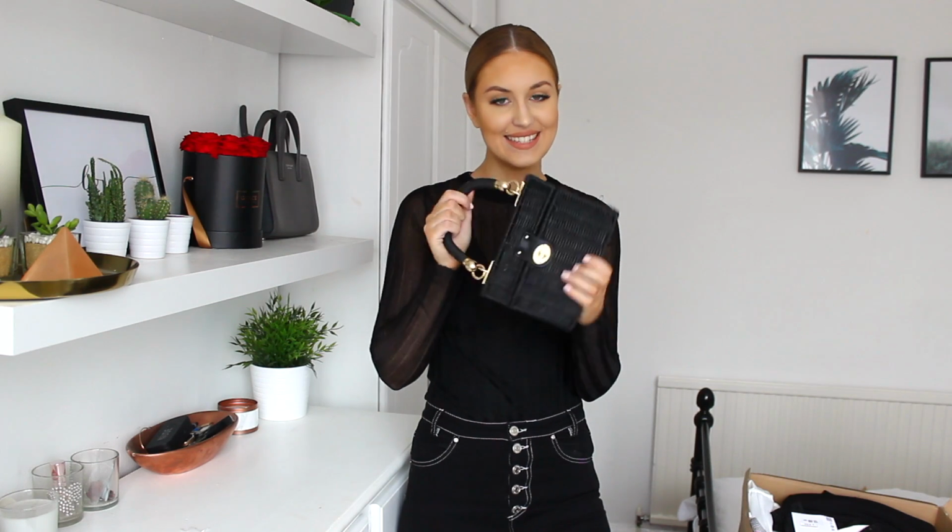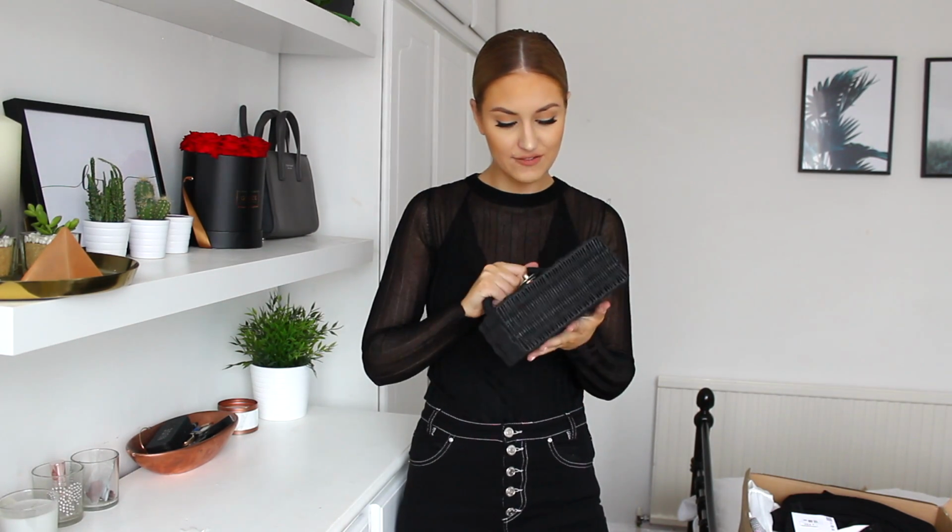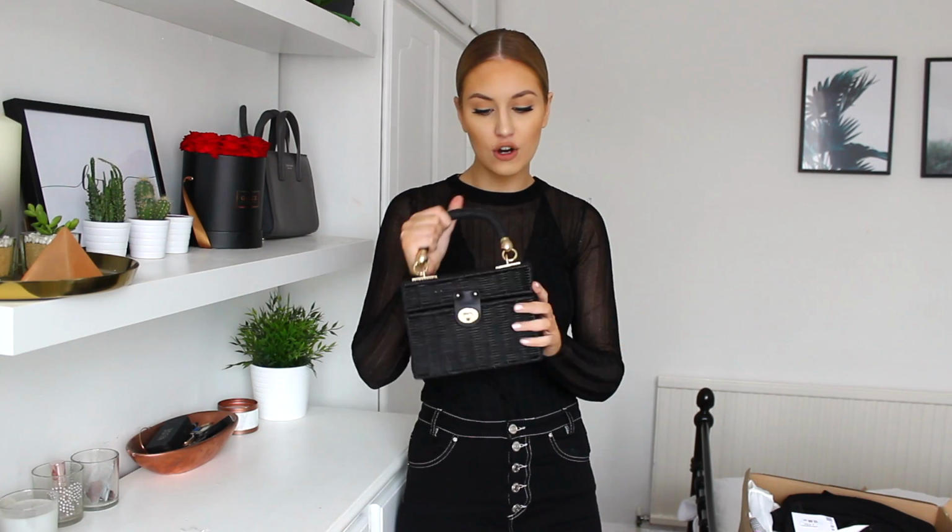So first item I have is this little bag. How cute is it? It's from Zara, obviously, it's a Zara haul. It's this cute little wicker straw bag, perfect for summer. I think it was about £25. It does come with a chain strap so you can wear it over the shoulder, or you can just hold it like this or like that.